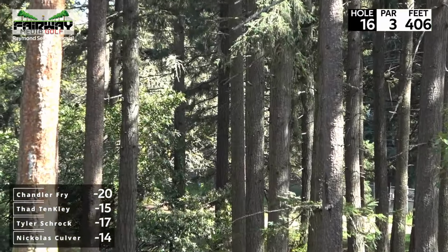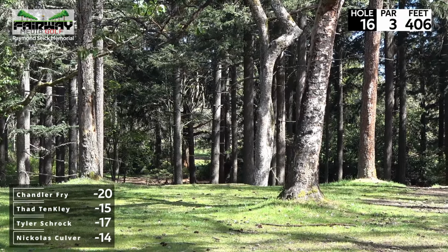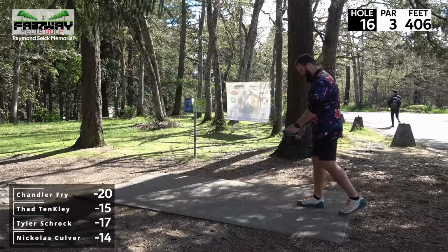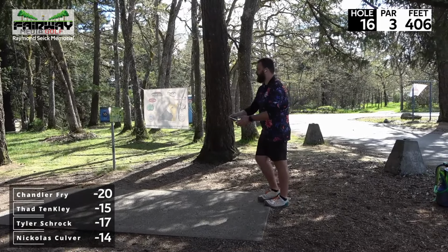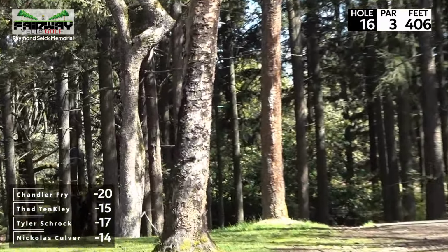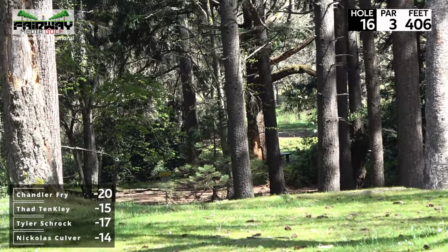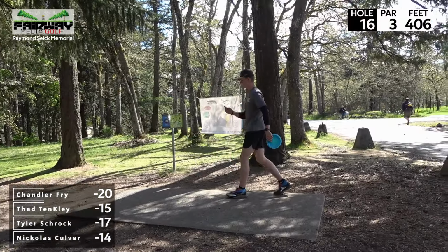Inside it. Gappy. Go. Gap flag. Yeah, looks good out of hand. Have to see if anything got in his way, but that looked like a great shot off the tee. Chandler ripping one, and oh yeah, you can see that's by the basket.